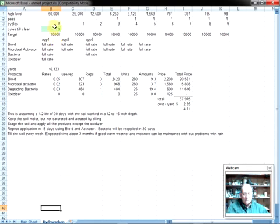So from this example, you can see we go 50,000, 25,000, 12,500, 6,250. After 3 cycles, we have reached that level. We're using 1 cycle per month.